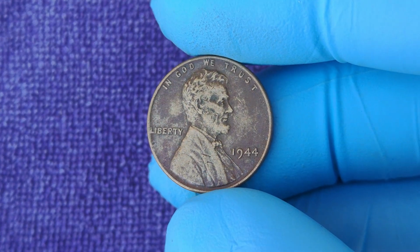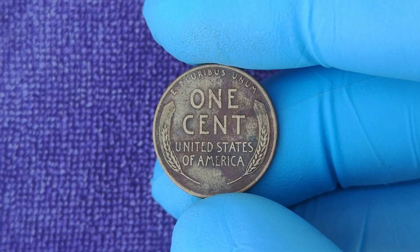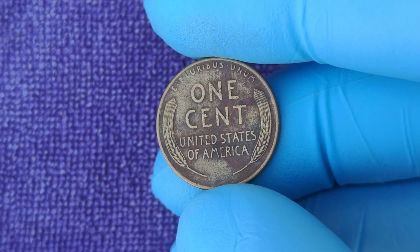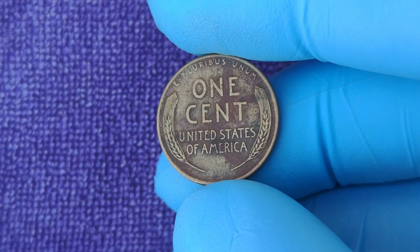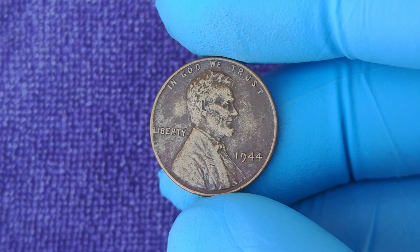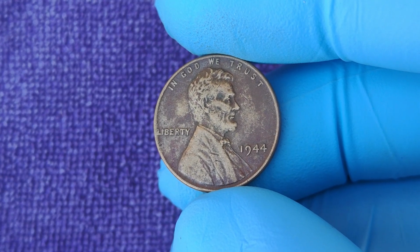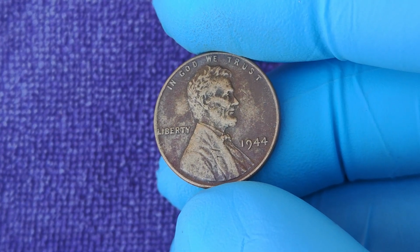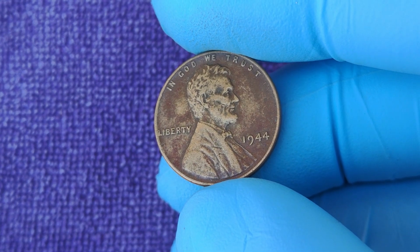And here's something important. Philadelphia produced over 1 billion 1944 pennies. That sounds like a huge number, and it is. Because of that, most 1944 no-mint mark wheat pennies are common today. In circulated condition, many are worth only a few cents above face value. Even in decent uncirculated grades, they are usually affordable for collectors.